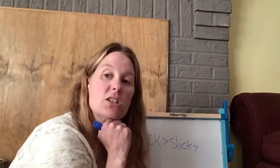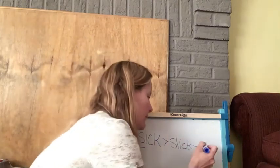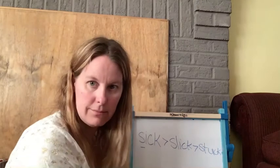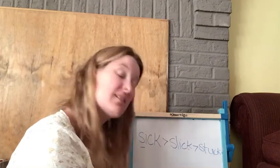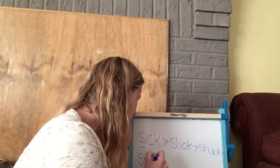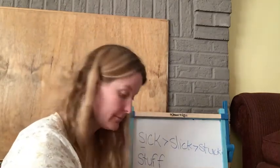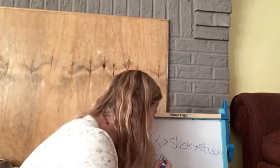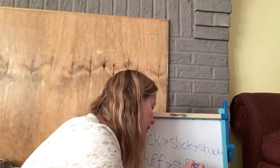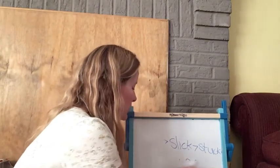And then I want to make stuck. I hear some similar sounds in there. Looks like we're going to end up doing this first one together because I keep going. So stuck. I'm going to make stuck, stuff. And remember, that's one of those words that's kind of tricky because it has two F's. You don't say stuf, you say stuff, right? It's not stuff, and then I'm going to make stuff, if, stiff, okay?